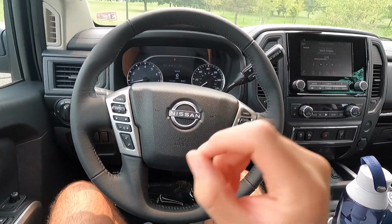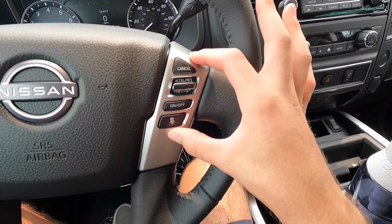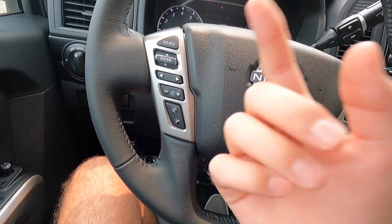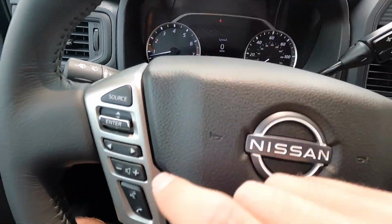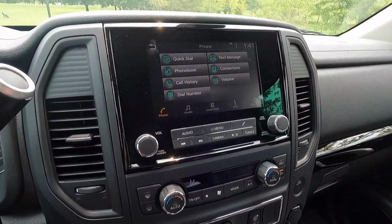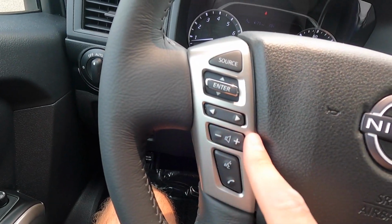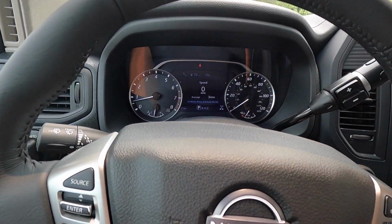So as standard with the SV, you get intelligent cruise control. So on the right hand side of the steering wheel you have your intelligent cruise control settings, but then on the left over here, if you press that button, that is going to speak to the vehicle. So basically you can see it says speaking right there, and then if you press this button right here, that will bring you into your phone screen on the infotainment system. So pretty cool. And then you have your volume controls, and then this up and down arrow as well as these side arrows here are to control your 7-inch productivity screen located at the center of your dash.